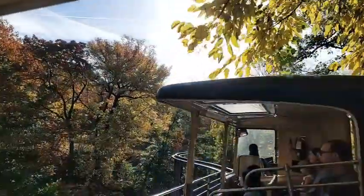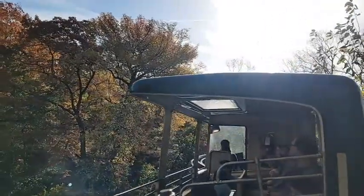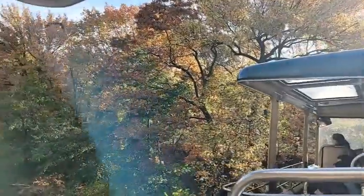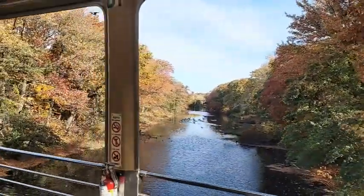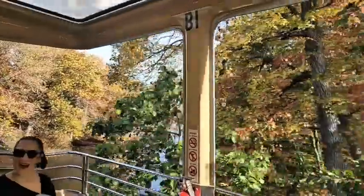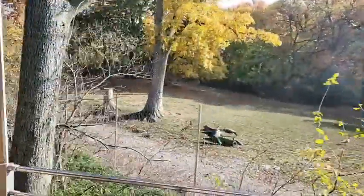So for your safety, please remember to remain seated at all times with your hands and feet inside the train car. Parents and guardians, if you have a small child with you, like a toddler, I recommend you seat them on your lap, just so that they can see some of the animals better. Please keep in mind, all small children must be seated, and in the unlikely event of an emergency, you can contact me using the intercom, which is in the back of your train car on the left-hand side.